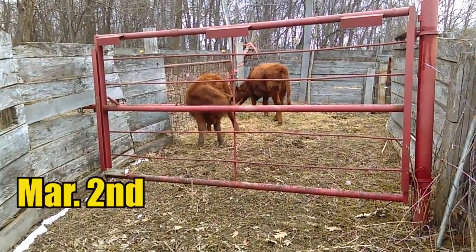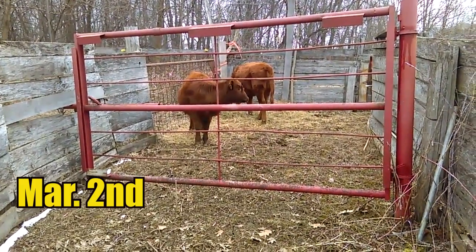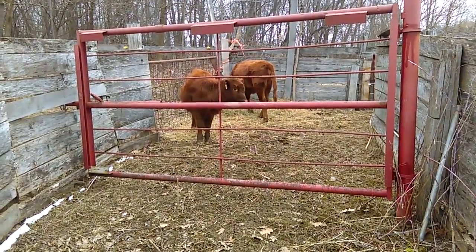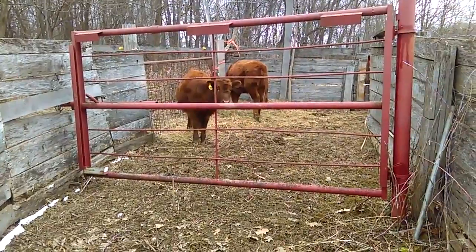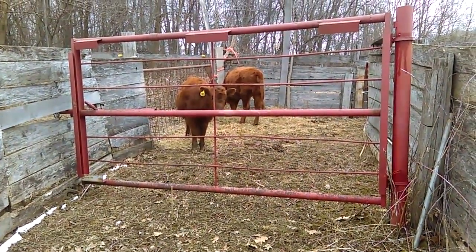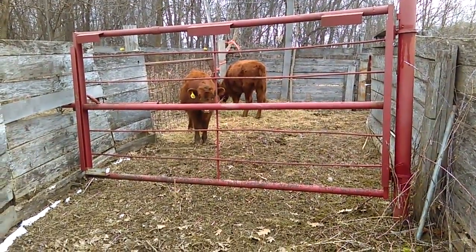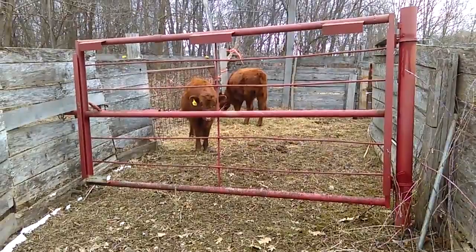It is now March 2nd, and today I am glad to say that these two will be going back to my house in a few minutes. I'm waiting on my delivery guy to show up and pick them up, and he's going to haul them up the road to my house. I'm pretty excited about that, but at the same time I got a few nerves going on here.